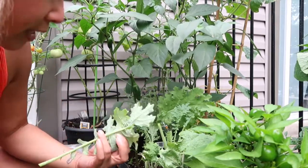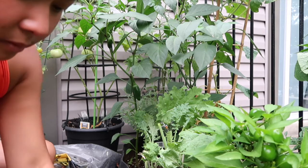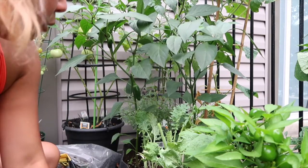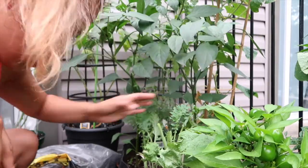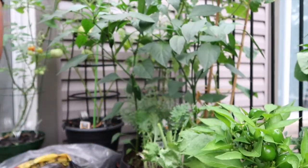I've been also spraying them with neem oil so that the pests don't get to them. And I haven't been getting much pests. Knock on wood. So there we go, and it gives room for the jalapenos to grow. Alright, perfect. Alright, it's a good harvest of kale from both plants.